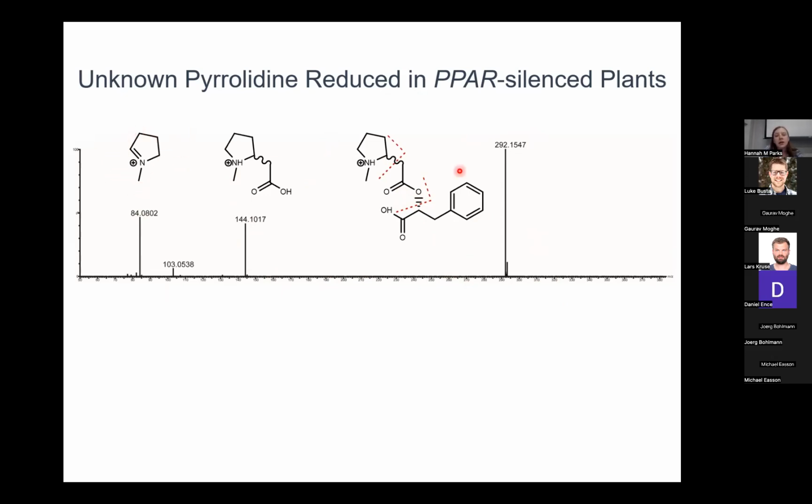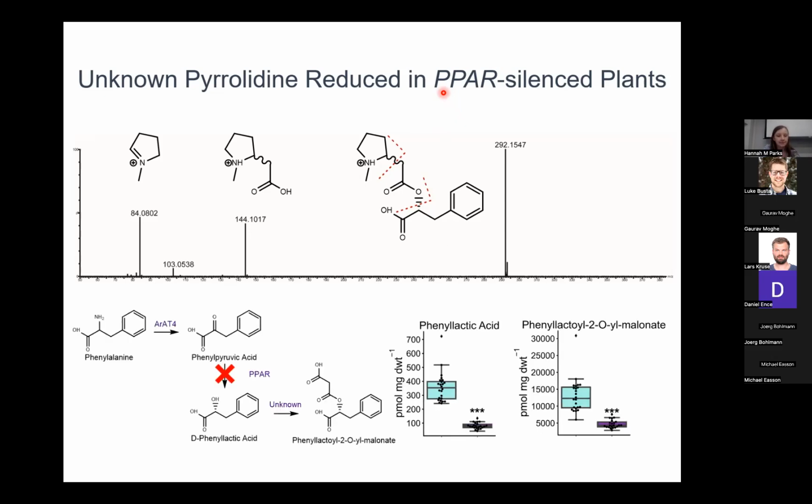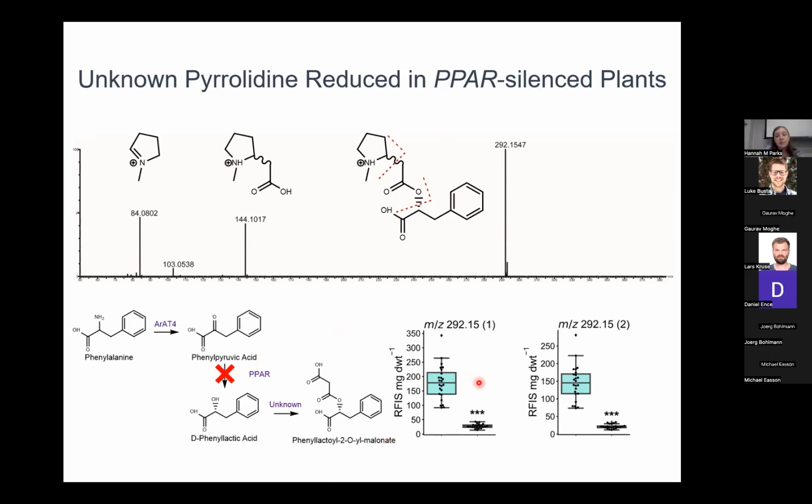We wanted to test whether the aromatic acid portion of this molecule was being formed through the formation of phenyllactic acid. And so in order to test that hypothesis, we silenced the phenylpyruvic acid reductase responsible for the production of PLA in Atropa belladonna. And so when we silence the PPAR, we get an expected decrease in phenyllactic acid and malonyl phenyllactic acid. So that's this metabolite. And we also get a decrease in both isomers of our unknown, 292.